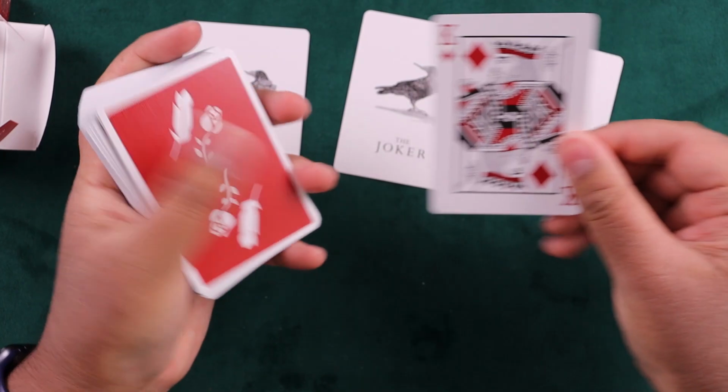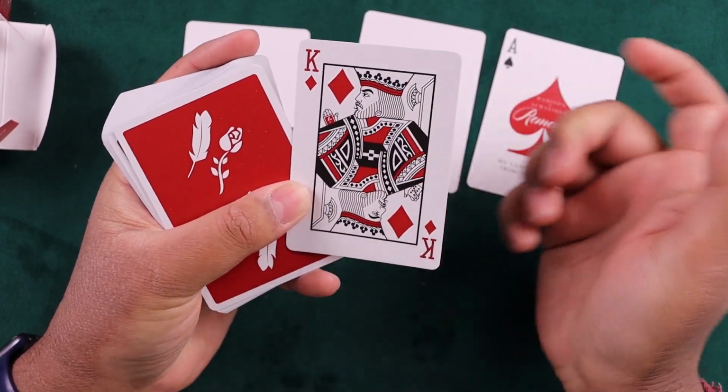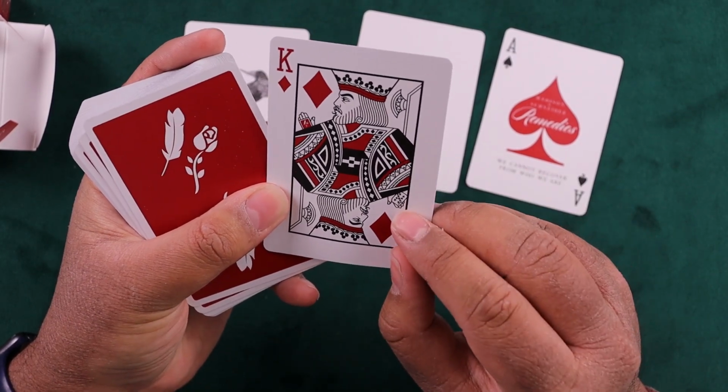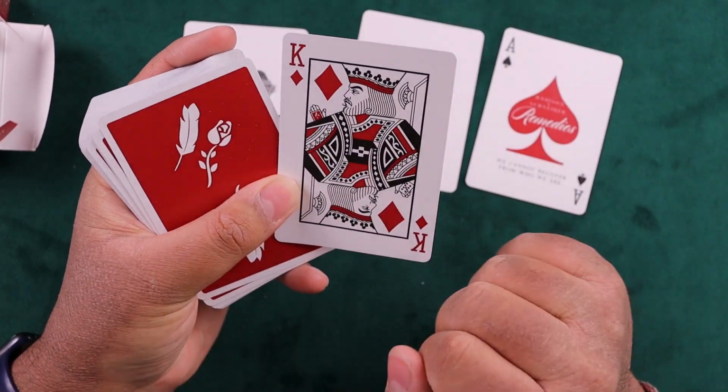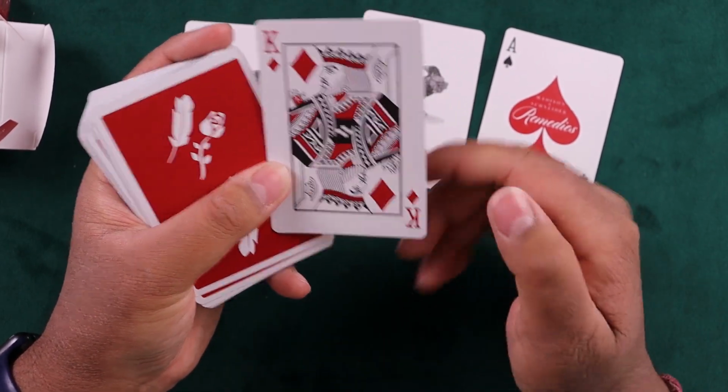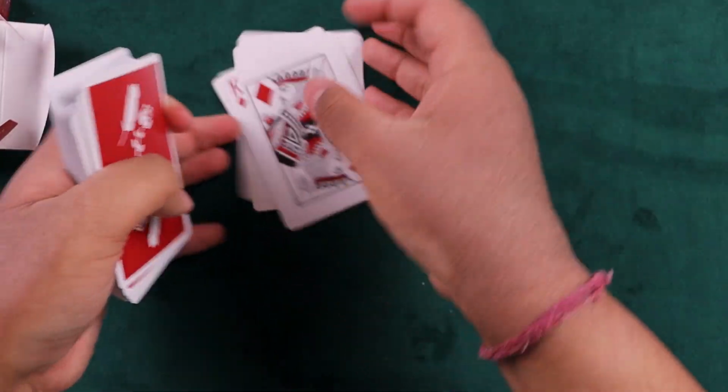And it looks like a duplicate King of Diamonds, which is Daniel Madison's card. And we've got a reveal on it. The 9 of clubs and on the other side it's just the back design there. See that? Cool. So let's set those to the side.